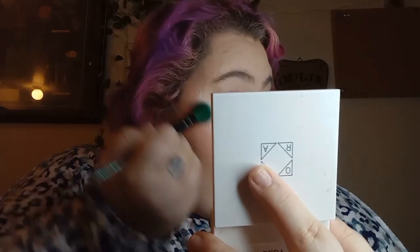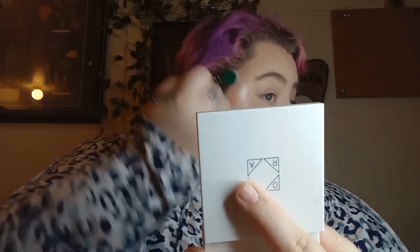So we have that. For highlight, I have my Ofra Glazed Donut Highlighter. Normally I use my finger, but I'm going to try and use a brush just to see if it's going to pick up well, because I have never used a brush for highlight, so we're gonna see. Ooh. Oh, that's pretty. I see why people do this. Because normally I just use a finger, but this is really pretty with a brush.